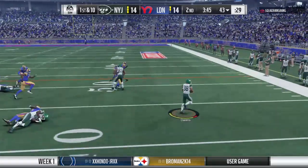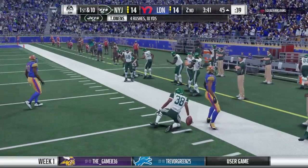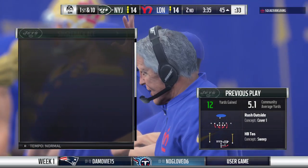Now they'll run it on the toss. They find some open field here. And he'll be taken down across the 50 at the 45 in enemy territory. Give him 12 yards there. The Jets have a 1st.